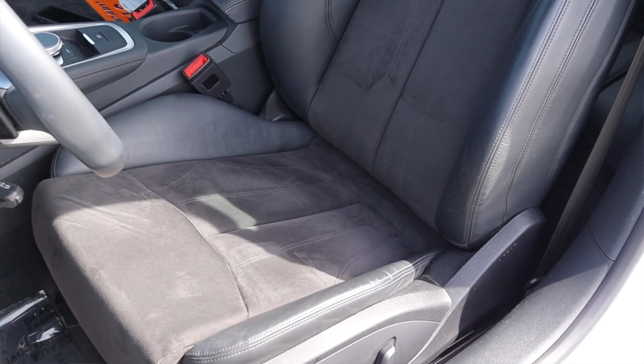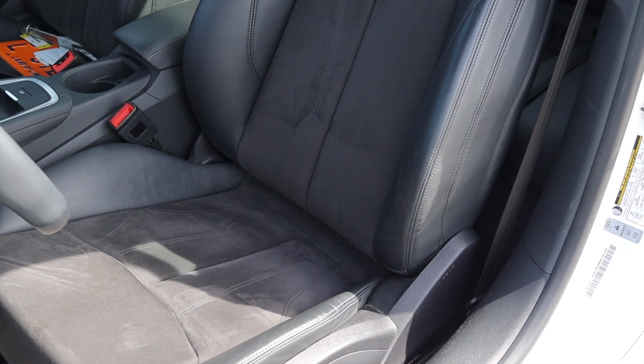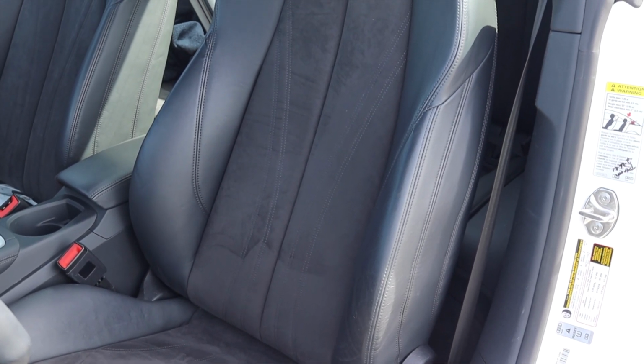Now, the seats are decently comfortable. They do have pretty high bolsters on the sides. They are very sporty seats. They have this nice Alcantara insert in the center, leather on the outside, and overall, I really, really like it.